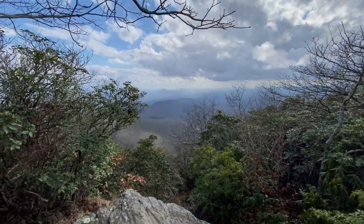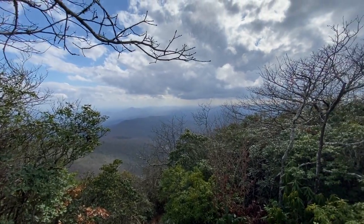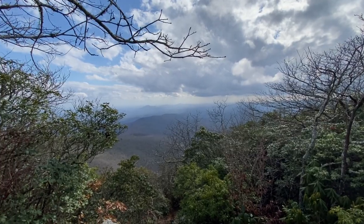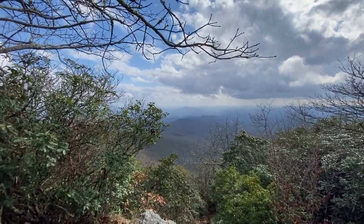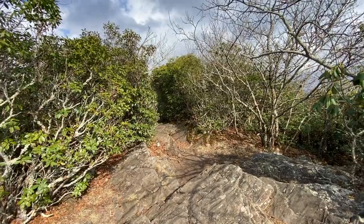Yep. At the top of that. Outlook looking the opposite, the other side of what I had a little while ago with the other outlook. This is the right side. Really pretty out there. Alright, time to go back down that trail.